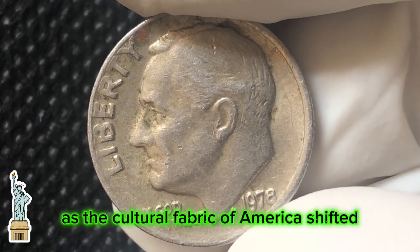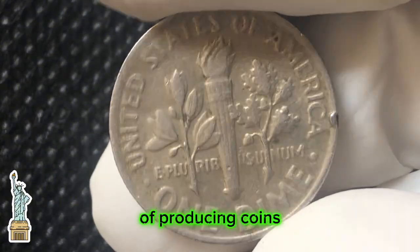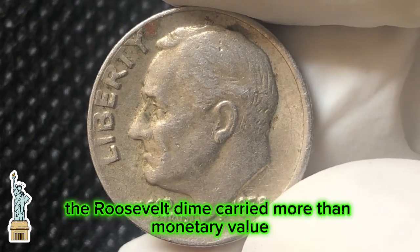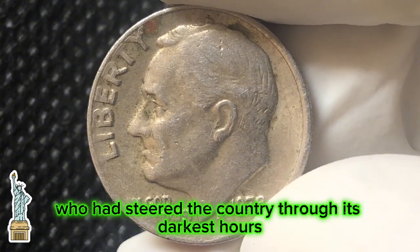As the cultural fabric of America shifted, the U.S. Mint continued its time-honored task of producing coins that would carry the weight of a nation's daily life. Among the many coins struck that year, the Roosevelt dime carried more than monetary value. It bore the legacy of a president who had steered the country through its darkest hours.